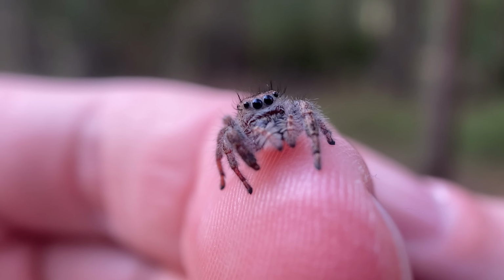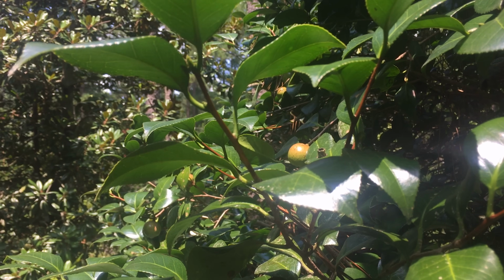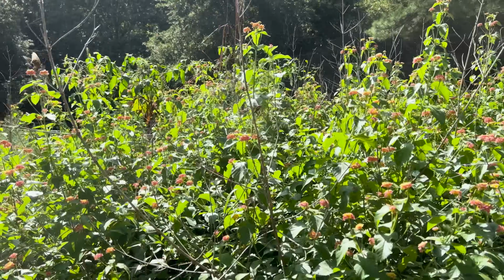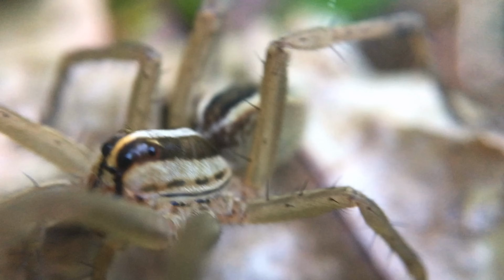Now, these guys are cute, but the deeper we get into the weeds, the stranger the spiders in your backyard actually get. Further from the house, more space and more cover means the spiders we find here have more to hide.